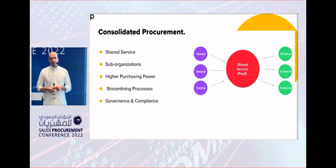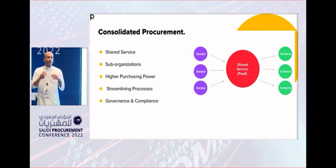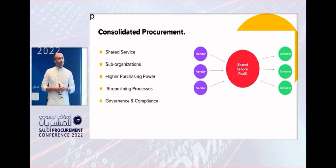Last but not least, consolidated procurement. A few companies that we're working with are building consolidated procurement as a shared service. These companies have many subsidiaries, and what was happening to them is that every subsidiary was working independently, autonomously in a way, doing their own procurement. But these subsidiaries are not all alike. They have large subsidiaries, small subsidiaries, and medium-sized subsidiaries. So what happened is that their large subsidiaries have good purchasing power, while their small subsidiaries have weak purchasing power. But they all belong to one company. So why not consolidate the purchasing power, and why not consolidate procurement as a shared service?